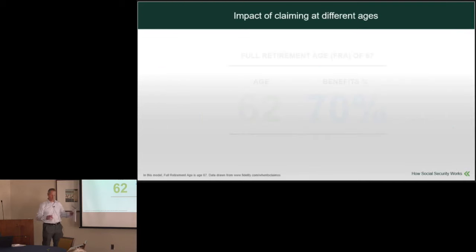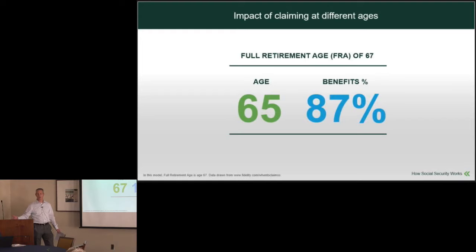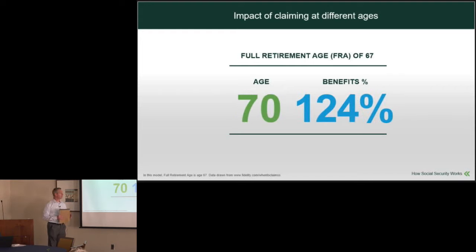Okay, so the slide moves kind of quick, but this basically shows you the percentages of how your Social Security income will increase each year that you delay. So it goes from 62 to 70 to 75 to 80 to 87 to 93 to 100 at age 67. You can see how it kind of increases a little bit more. It starts off at 5% jumps, then goes to 7, and now you're at 100%. Now if you delay, you get 8, 16, a 24% increase. So you can see it grows pretty quick. The longer you delay, the better your benefits will be, which means the less you're going to have to rely on your own savings.